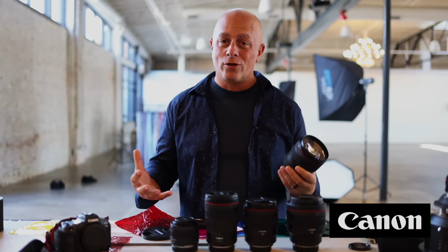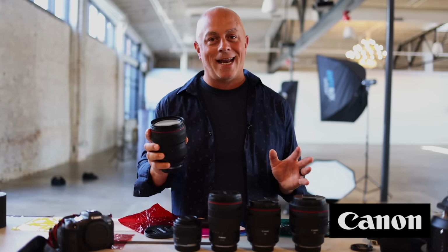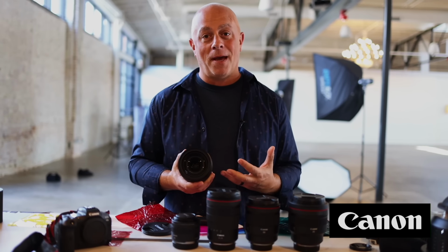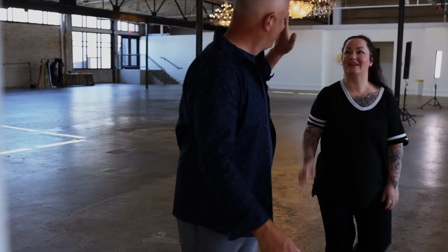So very versatile, works in low light, but you will pay the price in weight. So this is not a light lens by any stretch. Of course, to get that f2 and that kind of mixed range of 28 to 70, you're gonna pay the price in weight. But depending on who you talk to, it's definitely worth it. Good job. Thank you. Proud of you.